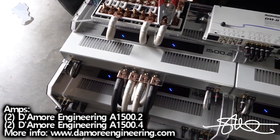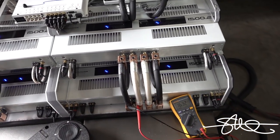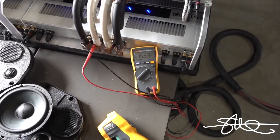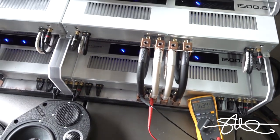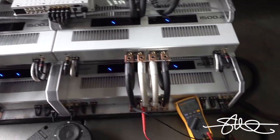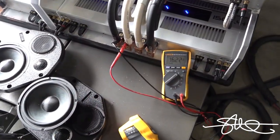They are class A/AB. They use juice just being on. So they're doing a little bit of pulling over here as well. I'm right at 16.33. I know one of these amps will probably go into protect soon if I keep it up like that. So I'm gonna back this down to 16.2. Something like that should be good.